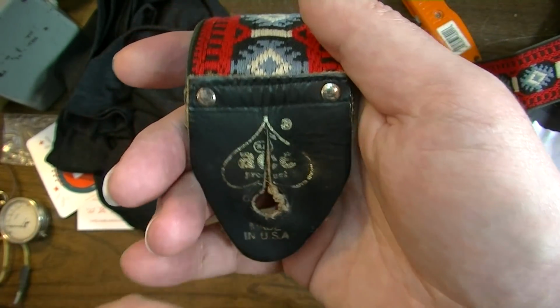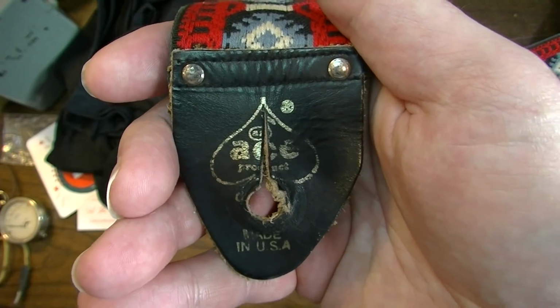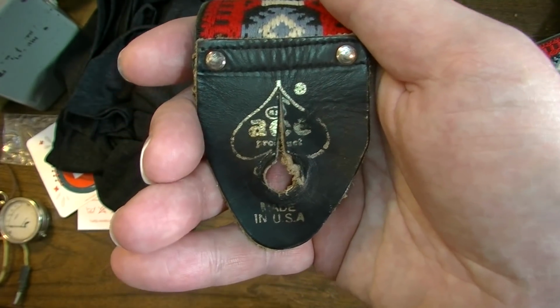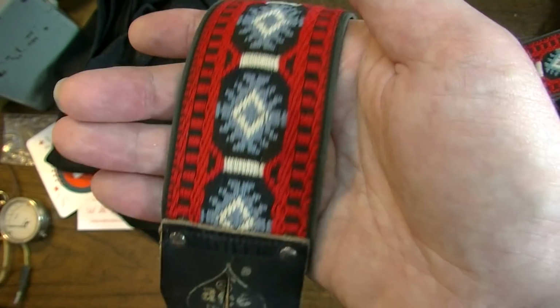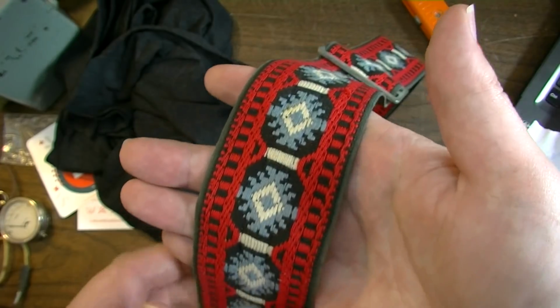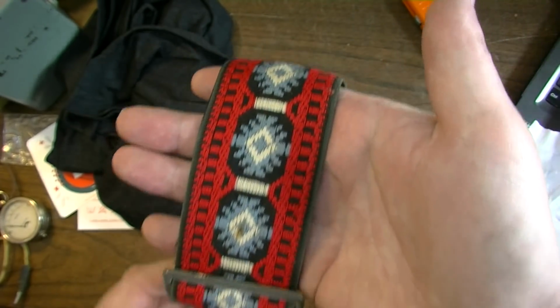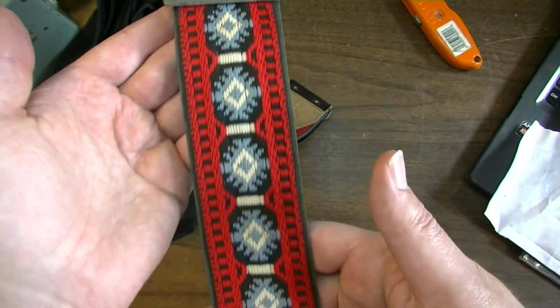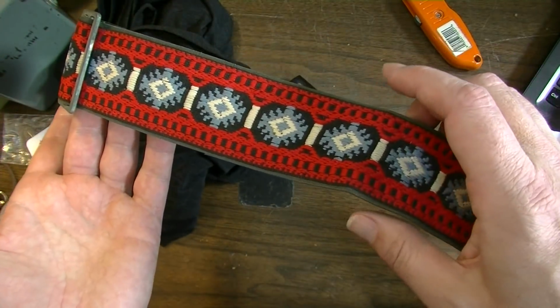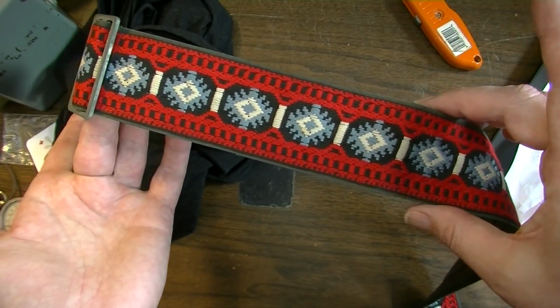These Ace straps, as you guys I'm sure are aware, are pretty collectible. I will put a link up here if you want to look at my documentary on the history of straps, which was a pretty fun one to make. It's a 2-part series. I've got a pretty large collection of straps myself, and this one will go very nicely in it. I did not have this pattern. This is kind of like a blue snowflake pattern, isn't it?